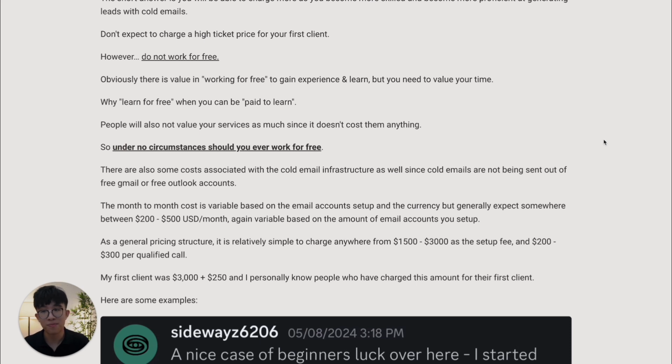If you know that your clients make $250,000 for every single client they sign, then obviously charge more for the qualified call because it's more valuable to them, right? Every single lead is worth a lot more than $200 to $300, because they make so much money from each single lead and from each single client. So be smart about it.